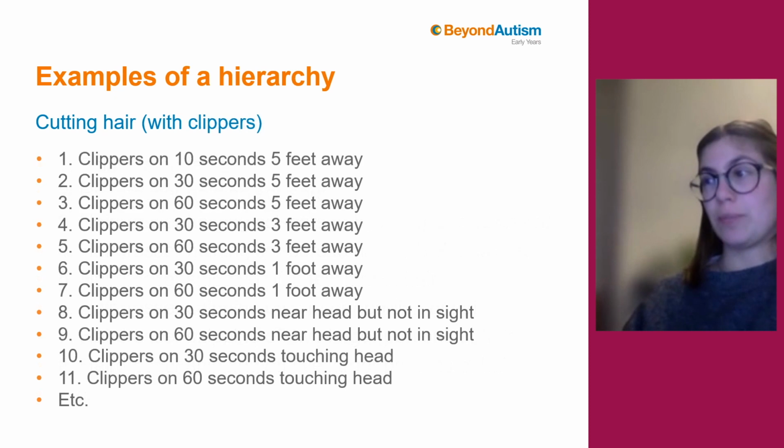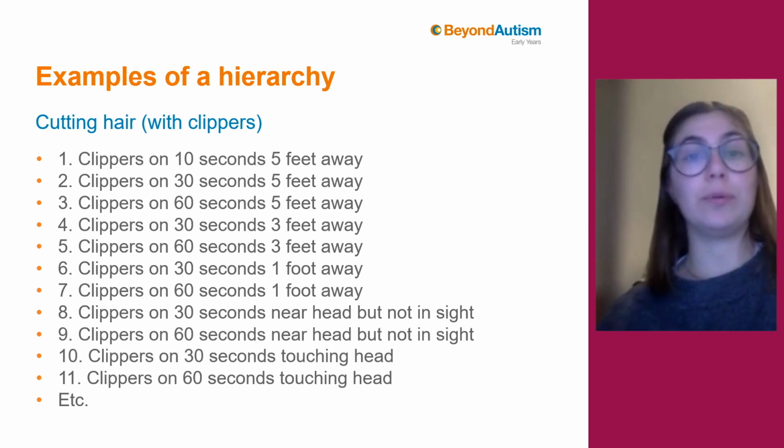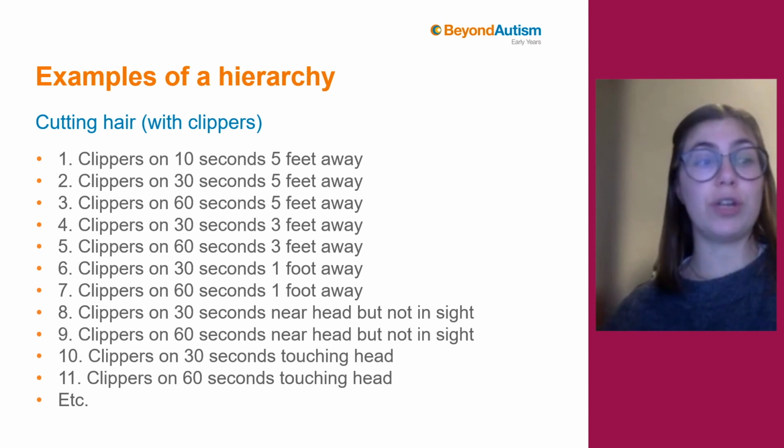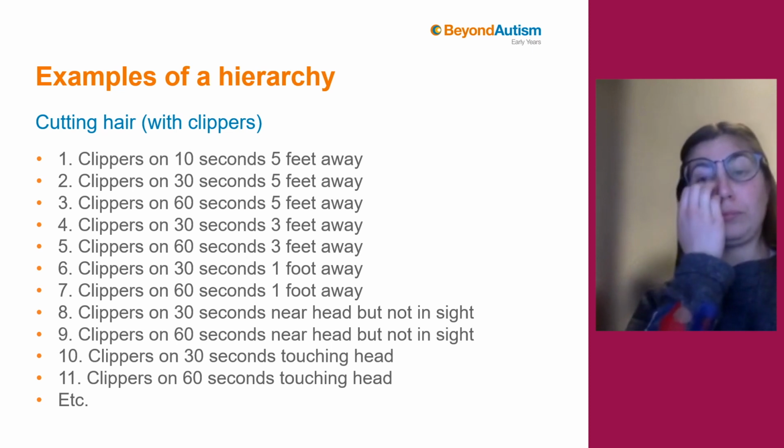An example of a hierarchy when we use clippers is kind of the same procedure. We start from easier steps and go to more complex steps. And again, here we take the duration into consideration. Maybe the clippers are on the first time for just 30 seconds, and then he tolerates 30 seconds nearby but not on his head. And we build that gradually to having the clippers on his head for 30 seconds, for example, then move it up to 1 minute, building up till they can tolerate the whole haircut.